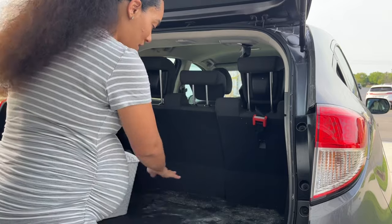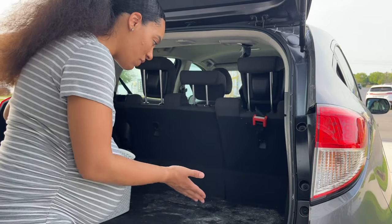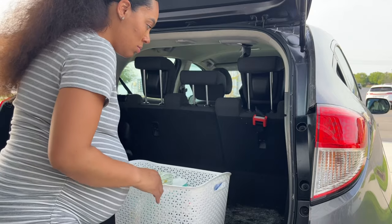Also, do not mind this on my trunk. Something spilled a long time ago. I put baking soda and then it just never dried right, so that's that.